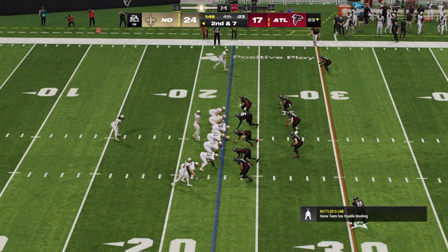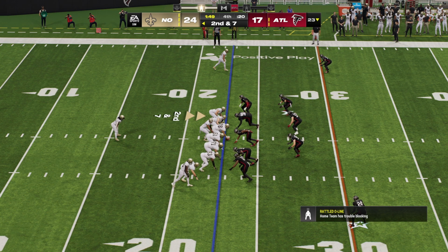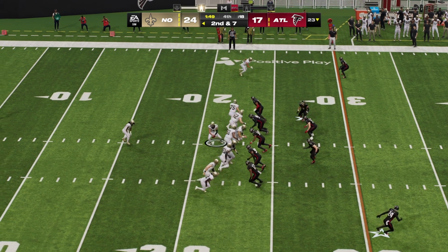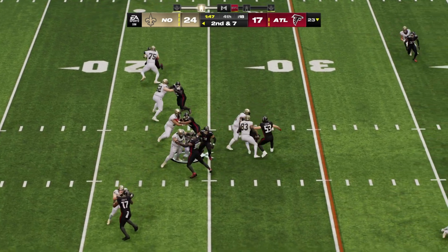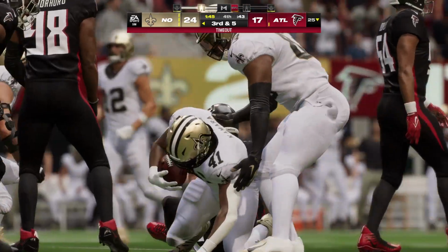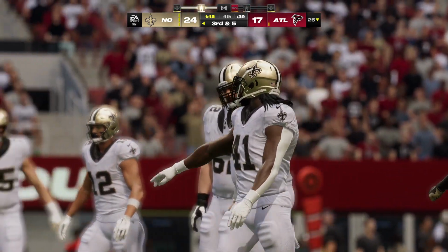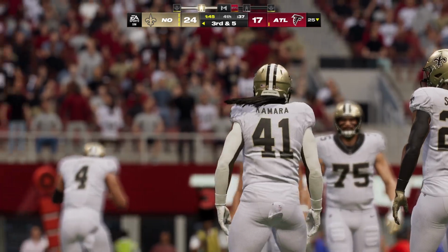Have to imagine this will be on the ground as well as they come up 2nd and 7. He's going to get it again. Just looking to get forward and protect the ball. The Falcons going to use the second of their timeouts as they'll head to the sideline and talk over what to do next.